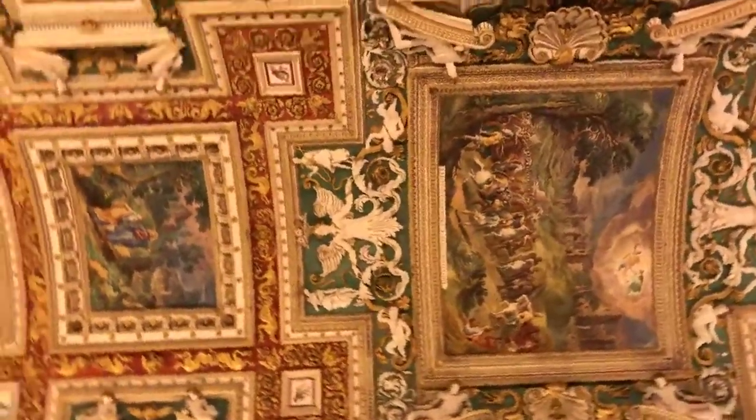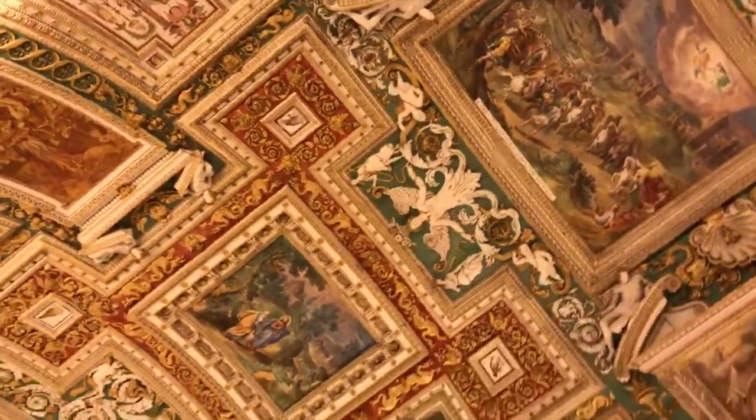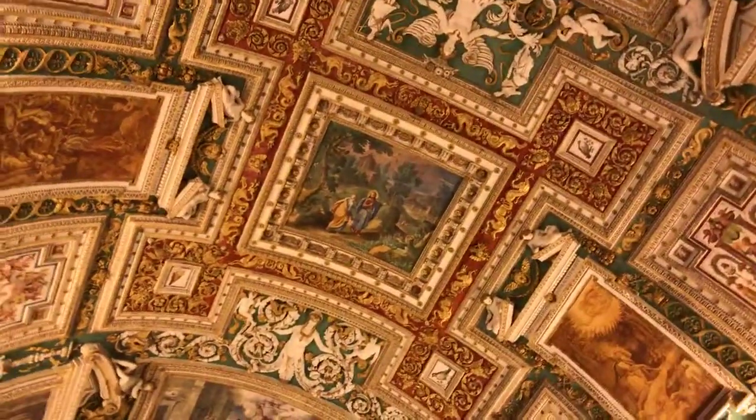Oh wow, so cool. So we have depictions of the Bible.